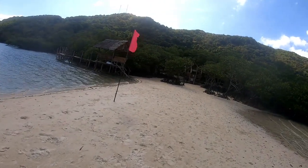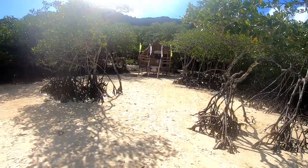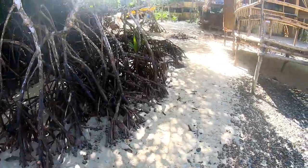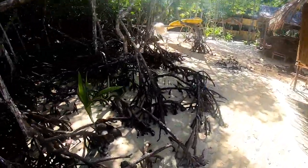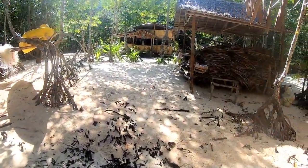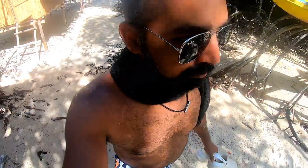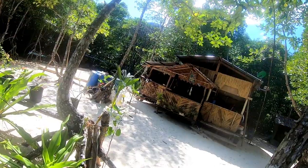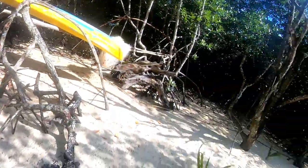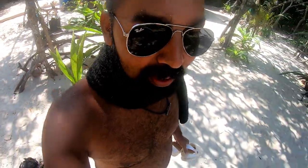And we have reached this end of the islands. There's a mini bar in front. Mini bar. What else is there? These are mangrove trees. Kayak is over there. Looks like being part of some survivor series, you know. And there's a family here also. Nice. On a deserted island. Tiny little deserted island. All by yourself.